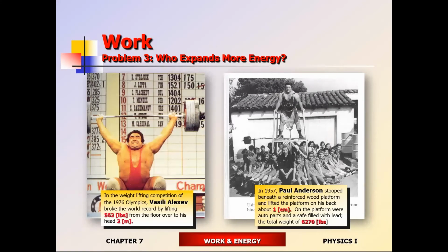Next question. Which one is more difficult to lift: 600 pounds over 6 feet, or 6,000 pounds less than an inch?